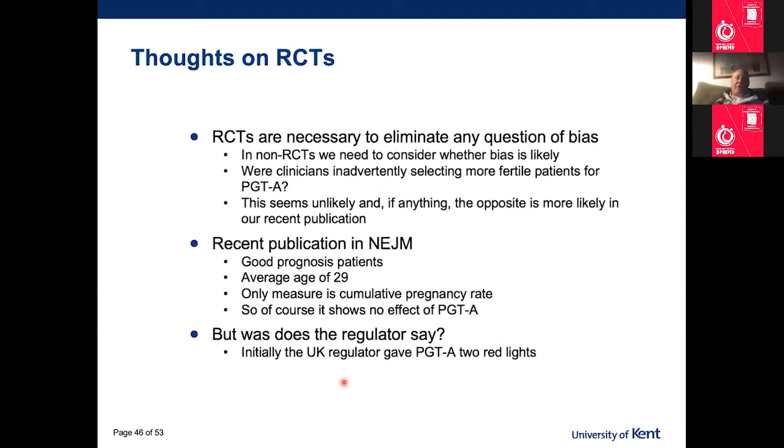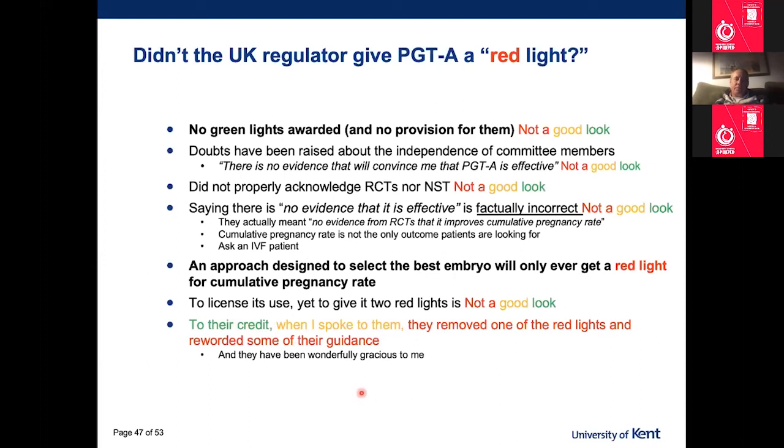But what does our regulator, the HFEA, say? Additionally, they gave it two red lights. But when you dig into what they actually did, and I've presented this to them, first of all, they didn't award any green lights at all. And importantly, there was no provision for green lights. They sort of said, if it meets all our criteria for a green light, it becomes routine, so we won't put it on our list. So this is not just PGTA, but other innovations in the world of IVF. One of the committee members said, there is no evidence that will convince me that PGTA is effective. Which, you know, is not a good thing for a scientist to say.